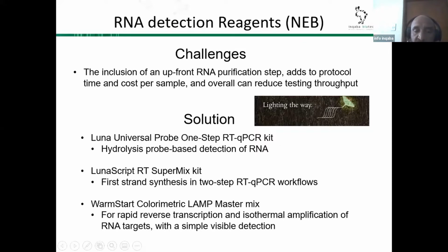So this kit can be used to synthesize cDNA of the virus, and it can synthesize up to 3 kb. So you can synthesize the full viral gene. The third solution that we have is the Warmstart colorimetric LAMP master mix. This is quite important because it can be used on crude samples. You don't have to have a very pure RNA, so crude samples can be used, and also it's very rapid. So it's a one solution mix that can do reverse transcription and also isothermal amplification.